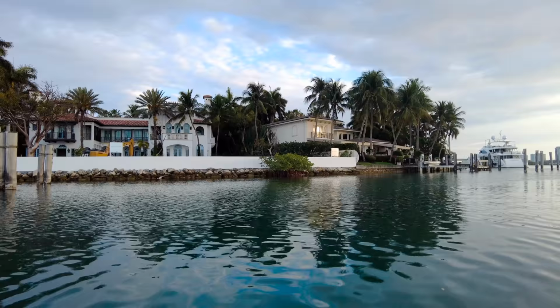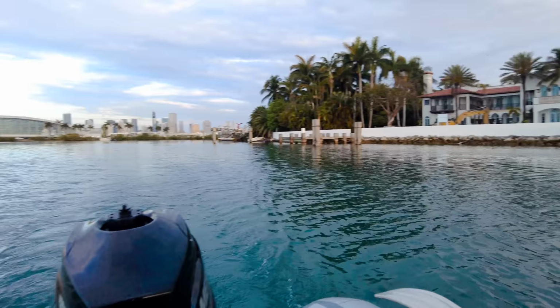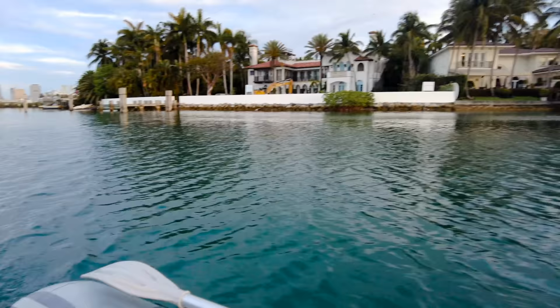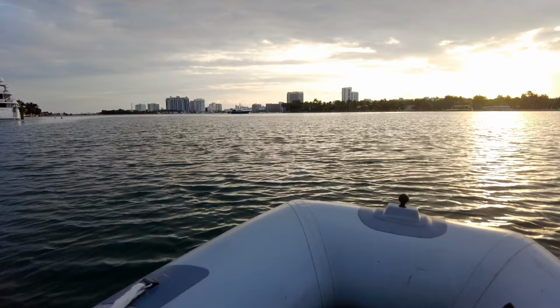So here's what we're gonna do. We're gonna put the camera facing me, and we're gonna go ahead and make a scene a little bit. So we're starting to see some ripples now. Wow, there's so many nice houses to pick.